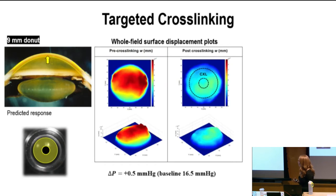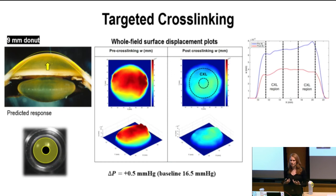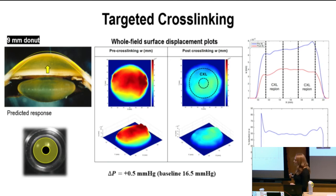Then we went on to do like a donut region around the outside. So this sort of case would be to treat long-sightedness. So by cross-linking around the outside, what we'd hope to see would be a steepening in the central cornea. So we saw quite a large decrease in the displacement in response to the same pressure change after treatment. And the decrease was definitely less in the central region compared to other regions, but it was quite slight. This probably wouldn't introduce enough of a change to treat hyperopia, which is already something that's hard to treat. And actually, this kind of feeds into what I was saying before, that central curvature of the cornea is so good at staying the same at all times that it's actually quite difficult to force it to change.